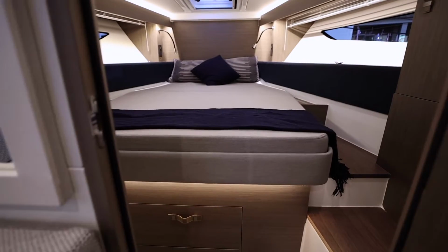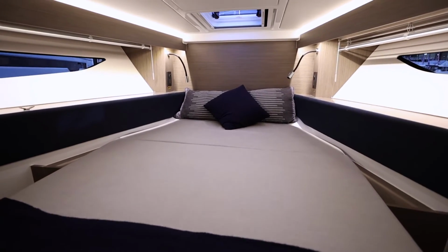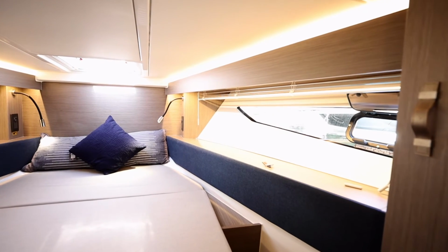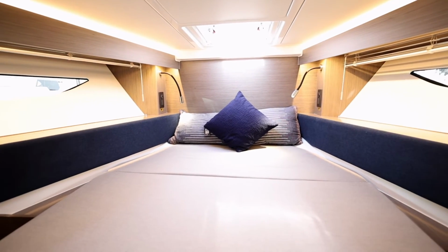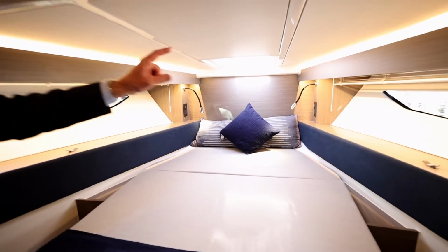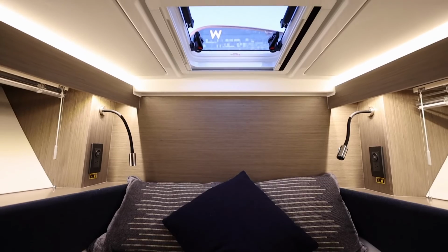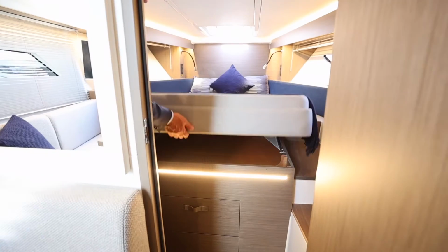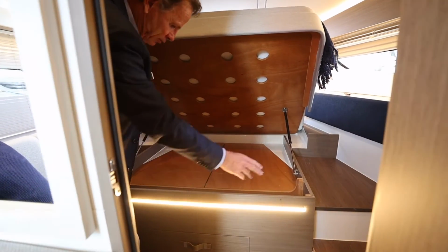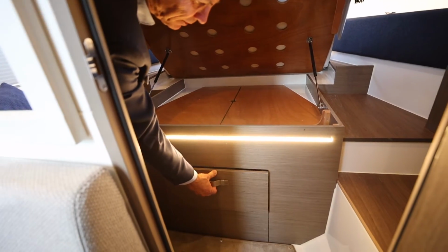The hull side windows are definitely the best feature of the forward VIP in the GT36. Lying on the bed, you just have panoramic views of the water and waterway where you're travelling or at rest. A really nice island style queen size double bed, which is quite easy to make up with bedding. Storage lockers on each side with padded bolsters, fully air conditioned, an overhead hatch that has a block out there, and lockers on each side for clothes and storage. Under the double bed you have your water tank and also some storage here on the front edge, along with a pull-out drawer for extra bits and pieces.